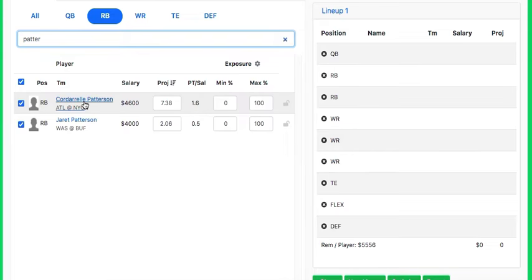And at 4.6, a guy who's going to get targeted in the red zone, and if Atlanta is behind, like if you're playing Danny Jones lineups, if Atlanta is behind and they're having to throw it, Cordarrelle Patterson could have a good game here. So yeah, I wanted to mention him.